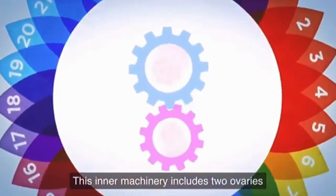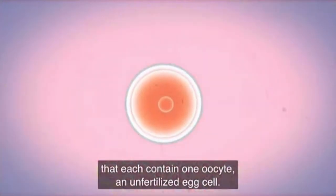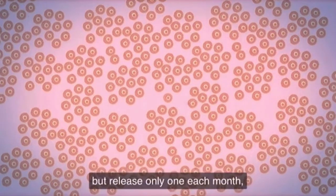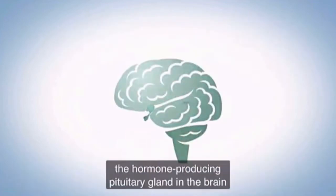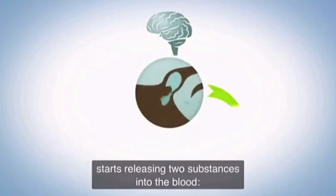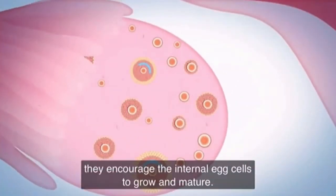This inner machinery includes 2 ovaries stocked with thousands of tiny sacs called follicles that each contain 1 oocyte, an unfertilized egg cell. At puberty, ovaries hold over 400,000 egg cells, but release only 1 each month, which results in pregnancy or a period. Here's how the cycle unfolds. Each month, beginning around puberty, the hormone-producing pituitary gland in the brain starts releasing 2 substances into the blood: follicle-stimulating hormone and luteinizing hormone. When they reach the ovaries, they encourage the internal egg cells to grow and mature.